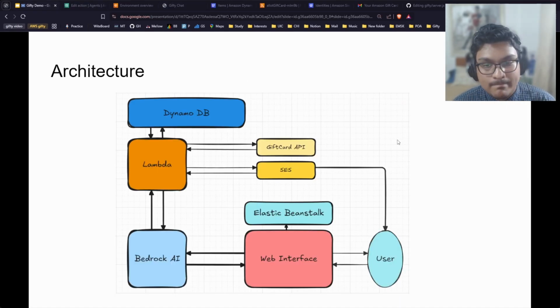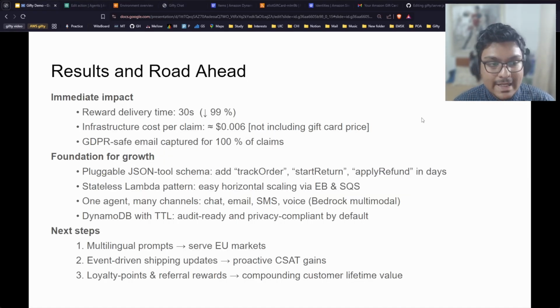So the impact this creates, right? The delivery time is under 30 seconds. I know it's even smaller when you have the order number and your email address ready, because it's snappy, and the cost per claim is not even a cent, right? Not including the gift card price. And we've also captured GDPR safe emails for all the claims.